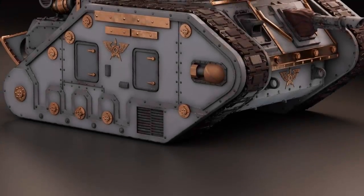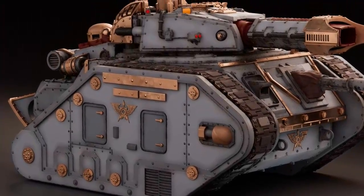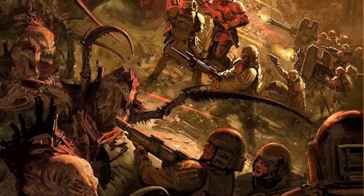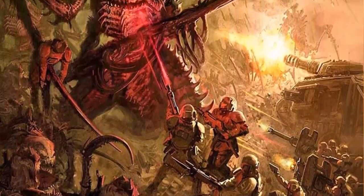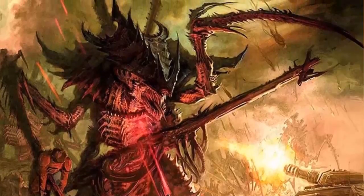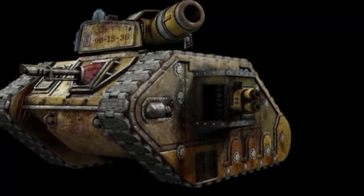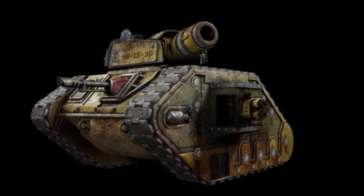As I mentioned before, we have the Leman Russ Incinerator as well as the Solar Pattern Leman Russ. These Alpha Chad level Leman Russes are significantly more powerful, with significantly more armor and speed, the best of the best. If you need something, there's a Leman Russ for it. And these are the only confirmed variants of the Leman Russ.